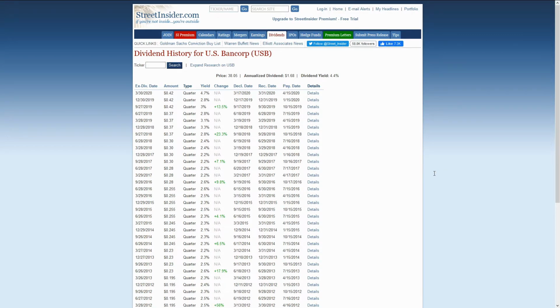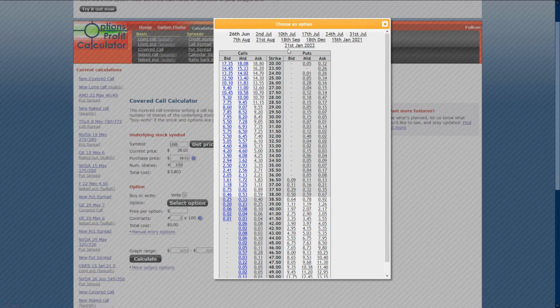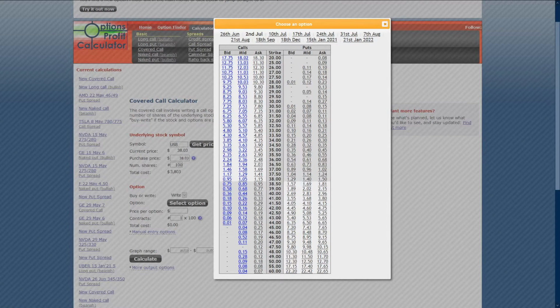However, let's take a look at their options chains. It's Thursday, so it's hard to get a good look at the weekly options, but a deep out-of-the-money option each week can net you $14 or more. Let's open up July 2nd. We can see that around $43, $42.50, you're still earning $14.12.